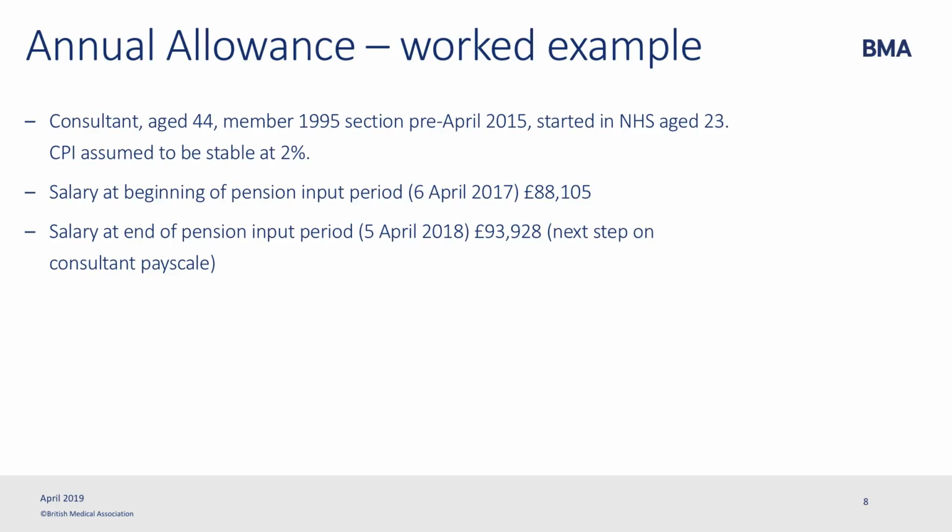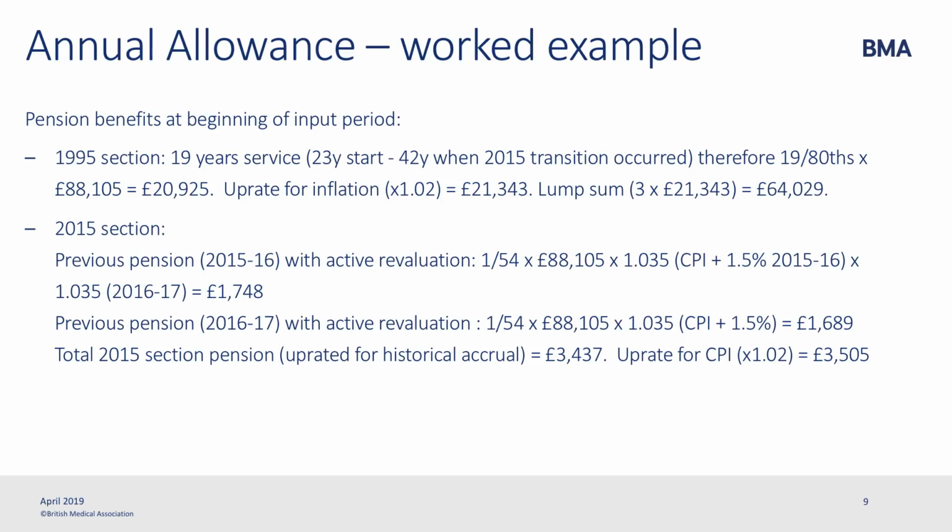At the beginning of the pension input period, they had a salary of £88,105. By the end, this had gone up to £93,928, which is the next increment on the consultant pay scale. So, we start by working out the pension benefits at the beginning.